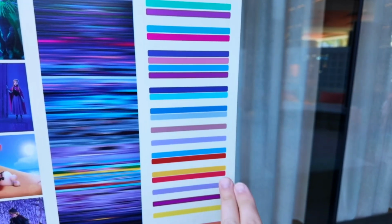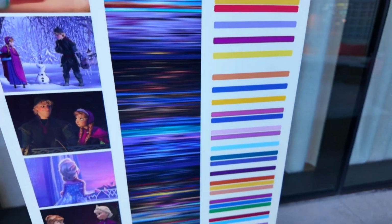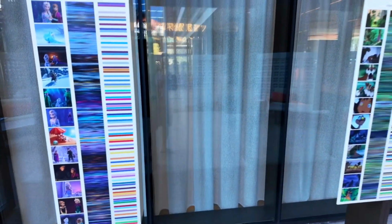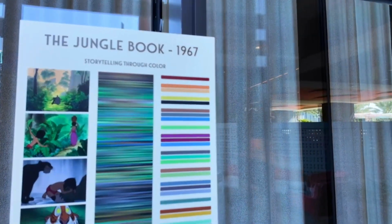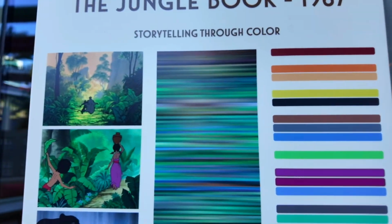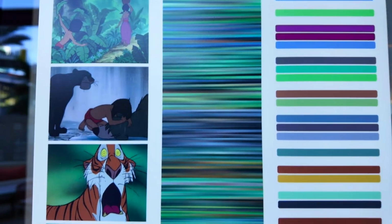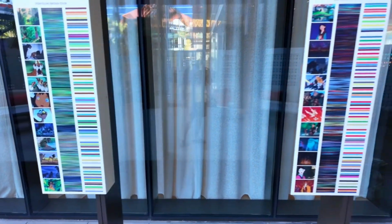The individuals, and then when they combine them. And we'll see that in sections above. When we come right over here, in 1967, we had The Jungle Book. And The Jungle Book goes through these colors. And it's all a tribute to the animation process of the Walt Disney Company.